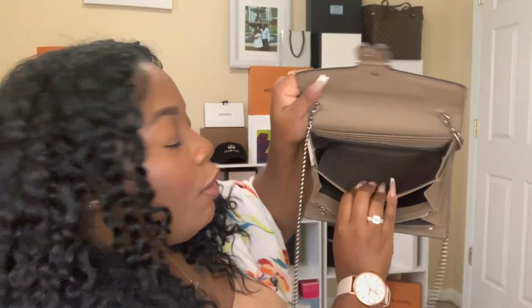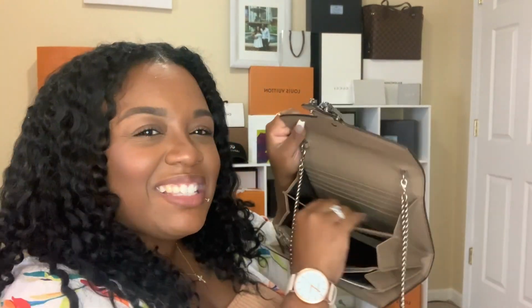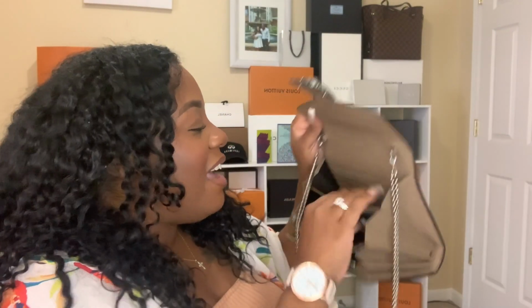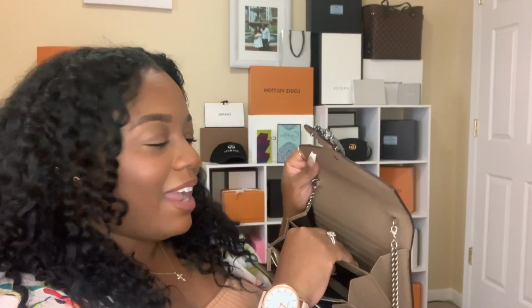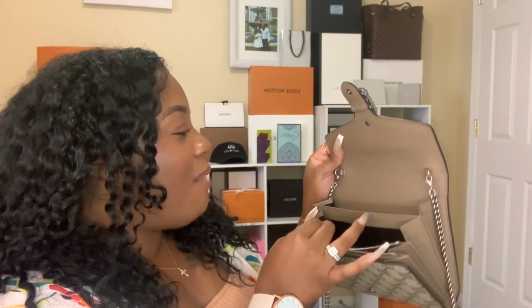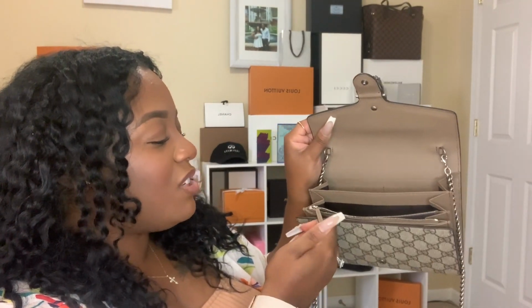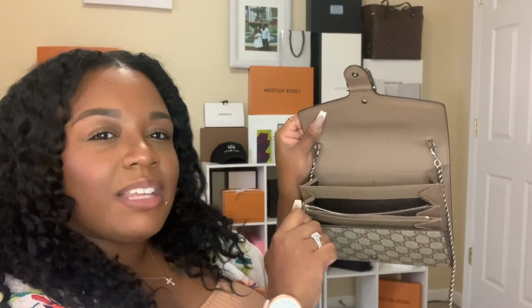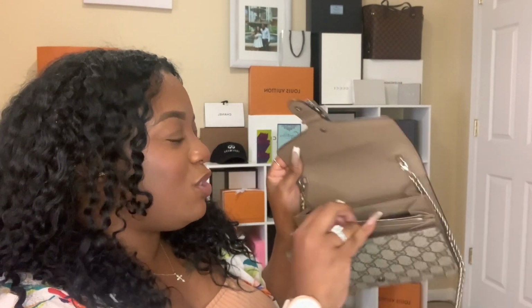Then on the inside, let me see if I can even show it to you all. This little brown part here, I don't know why, but this is giving me cheapy vibes. Maybe they could have made this velvety or suede. I guess if they had done suede, it may cause more getting dirty, so maybe that's why they didn't do that. I'm not crazy about it. Then this little zipper pull here, why doesn't it say Gucci or have some type of detail to it? It's just very plain, simple. It's not bad, but it's not anything super special.